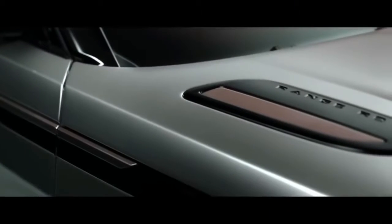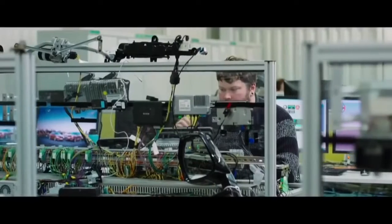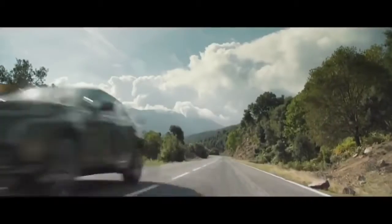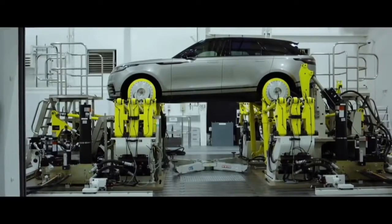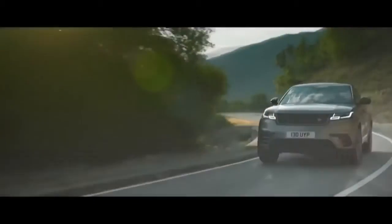The new Range Rover Velar began with a blank canvas. New innovations ensure that the Velar excels in both form and function. What's exciting about Land Rover is we're challenging the art of the possible. This is the Range Rover Velar. We don't want to do anything ordinary. We could have just done something that was a bigger version of Evoque or a smaller version of Range Rover Sport. It's not. It's something that is unique, that has its own unique character.